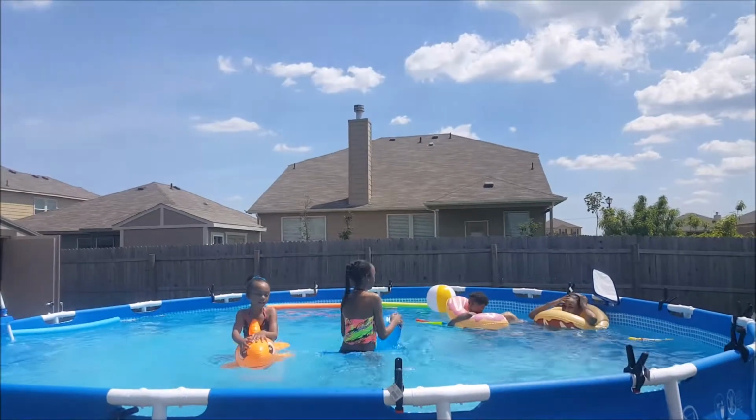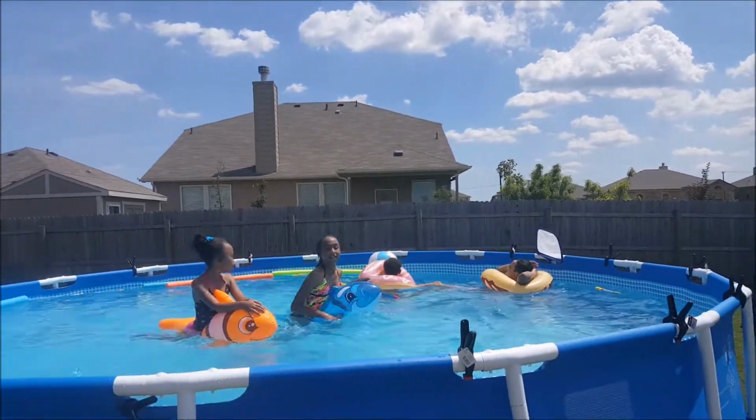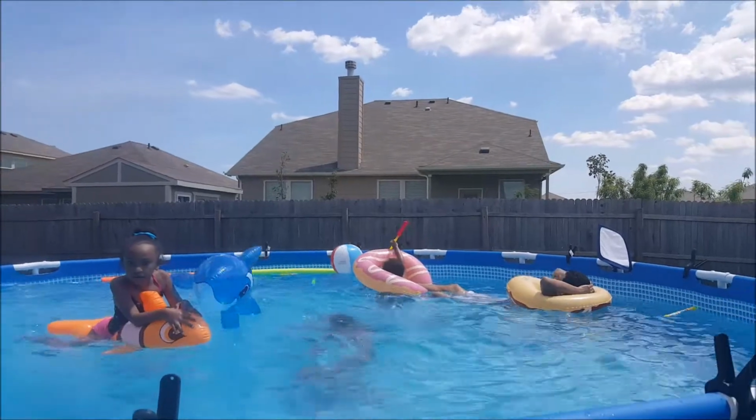Here the kiddos getting wet in the pool and using their pool floaties that I got from Dollar Tree that I showed you guys in my Dollar Tree haul. Look at them, they're really good for a dollar. Look at those, for a dollar. Ariana can't stand on hers.